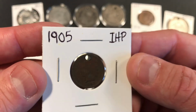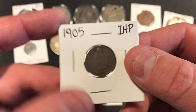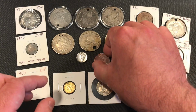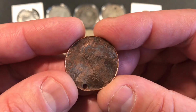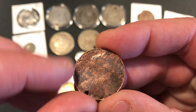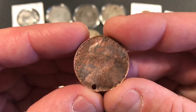Here we have a 1905 Indian head cent, also with a hole. That might have been a piece of jewelry, or it might have just been holed for safekeeping. You never really know. But that brings us to the last couple pieces here. Oh, I didn't mention this one, it's really interesting. We have an extremely old King George. I think that's King George the First or King George the Second. I can't recall. It doesn't usually say it right here, but this was a metal detecting find. And this thing is totally corroded with environmental damage.